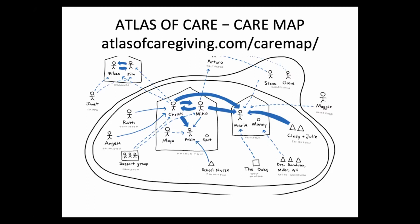So this is a woman with Alzheimer's still looking after her adult son with healthcare needs, cared for by Drs. Sandover, Miller, and Ali. So you can see that there are many, many relationships in this one family. And Pablo has a school nurse. They have a dog called Spot. All of the people living together and all of the people who live sort of away.